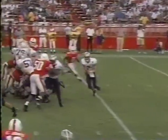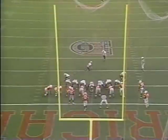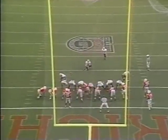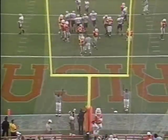They've been handing the ball off inside to the fullback. This time they just faked it to him. He comes down and runs the option. He knows where the goal line is. And he's not known as a great runner. He ran physically that time. Wales with three big field goals. Adds another extra point.